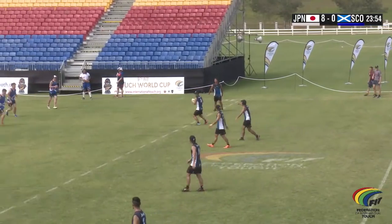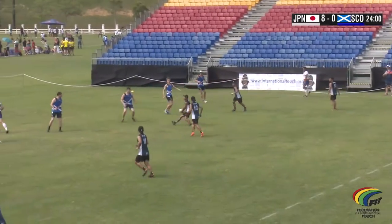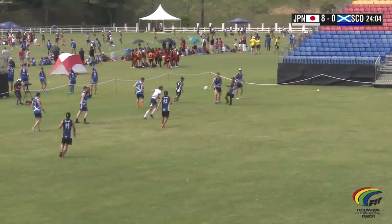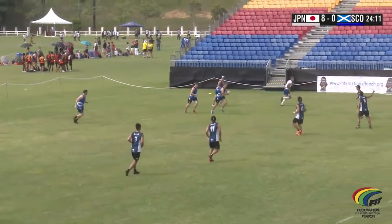A penalty to Japan, up on the 10-metre line. That's in the hands of Tokiusho. And now with Hori. Out of the half he goes, Tokiusho. And the ball just going to the ground, but the referees found the penalty off the mark. And now Scotland deep in their own territory.